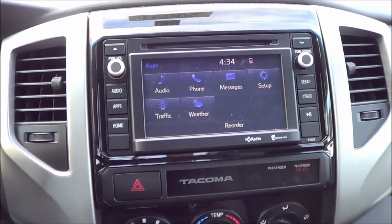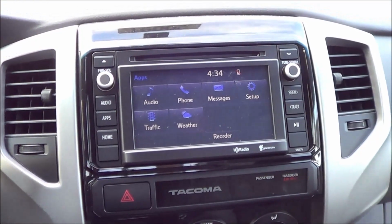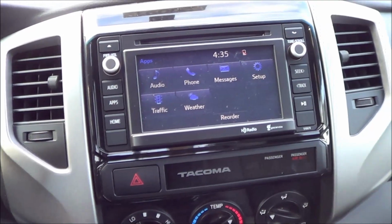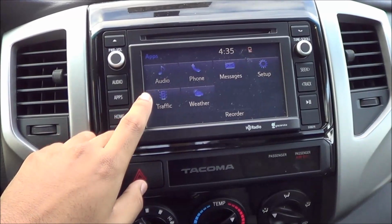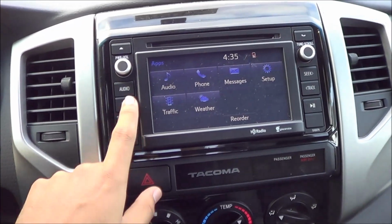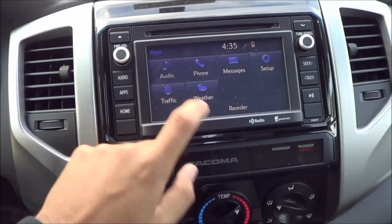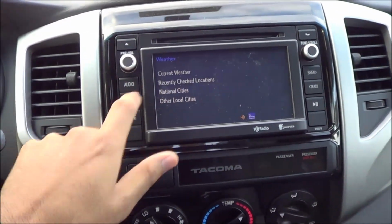Now, coming to your main infotainment system here, you have Toyota's Entune system, which Toyota introduced in 2012 and then made standard across all of their vehicles in 2014. But I love Toyota's Entune system. It's very simple, easy to use, very user-friendly as well. Coming to your apps over here, it reveals your audio, your phone, your messages, and then your setup, and then traffic and weather. And then you do have live traffic and live weather, of course.